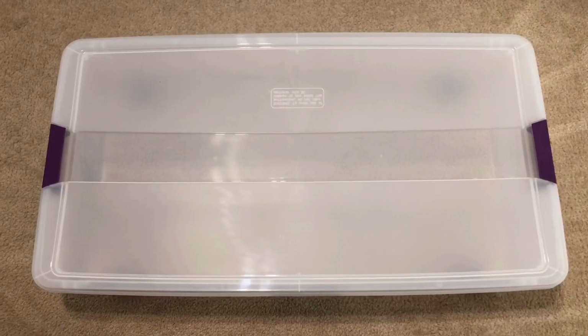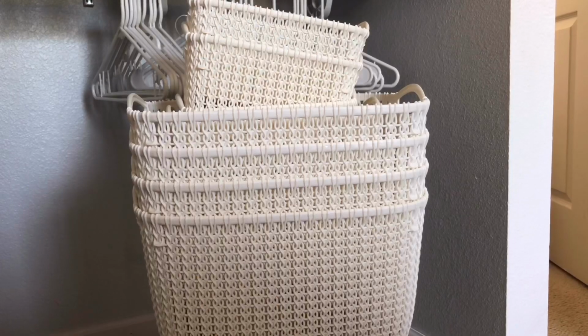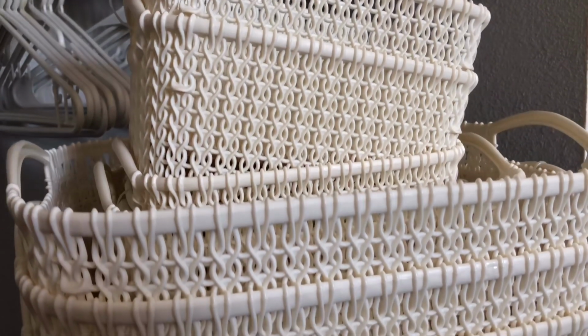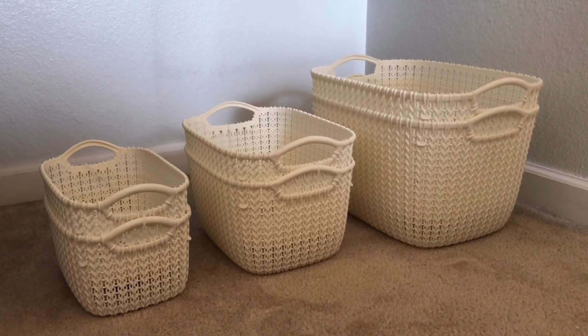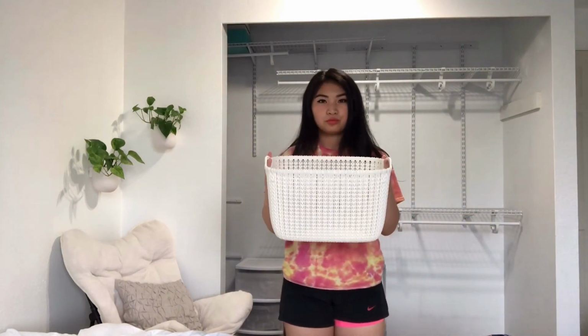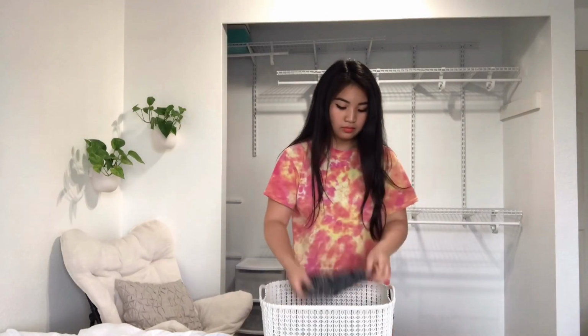Also, I have bought these storage bins from Target to store my seasonal clothing. In addition, I have bought these very inexpensive baskets from TJ Maxx. I bought them in an off-white color and they come in 3 different sizes. So I will be using these baskets to store my accessories. So let's just organize this together.